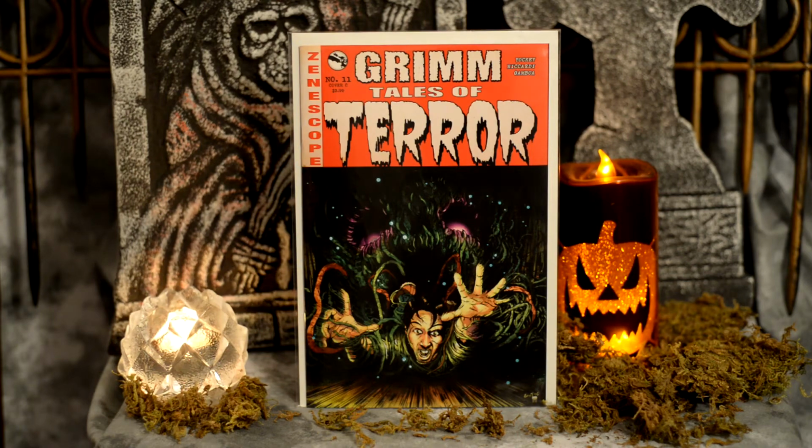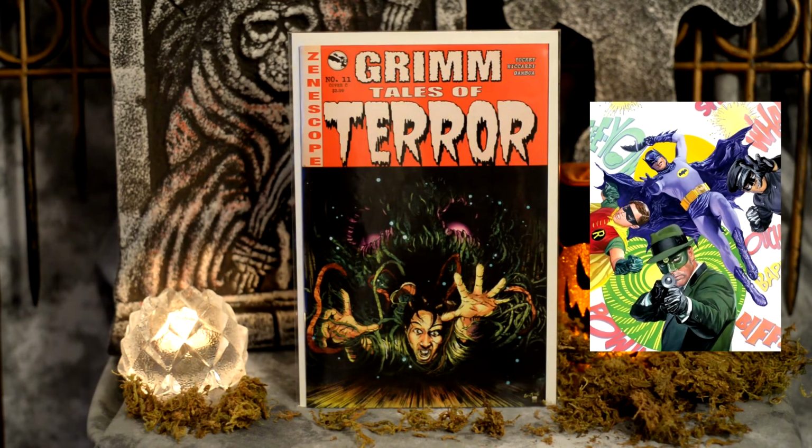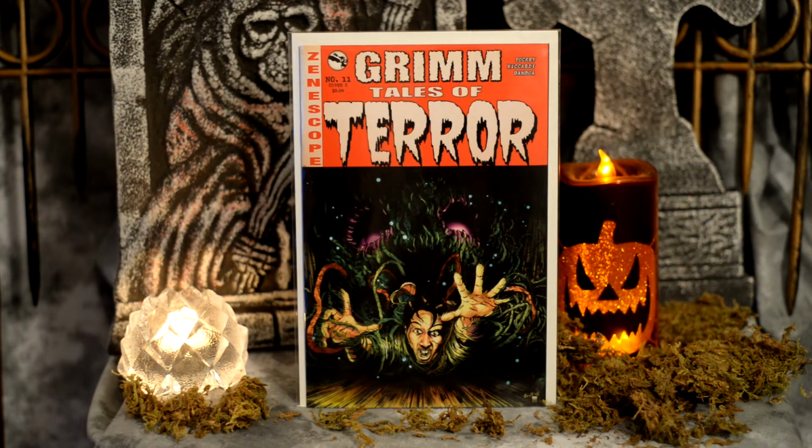I really liked the job that Dynamite did with Batman and the Green Hornet last year. Yeah, the six-book miniseries. Absolutely fantastic. So yes, a lot of great indies out there. Zenoscope is certainly one of them. And this is a series that is rebooting this month, obviously, in October.